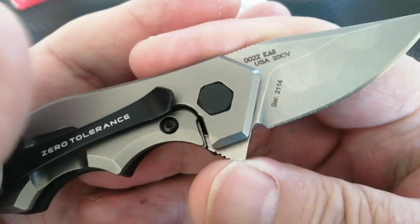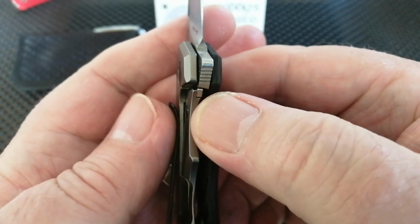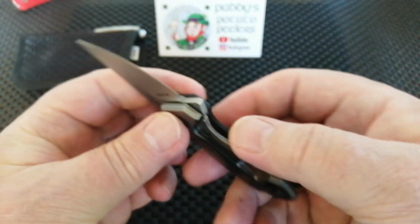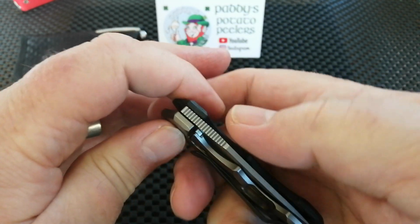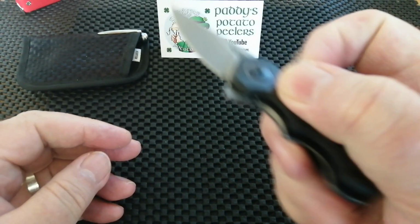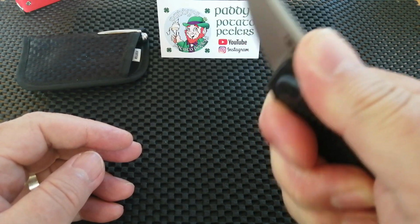Just a normal captured pivot. It is beautiful, with an overtravel stop. It's just got everything that a main blade, or a normal size knife, would have. So that just gets me every time. Look at that jimping, how precise. It is absolutely perfect when you get your finger on it. Your finger is not moving.